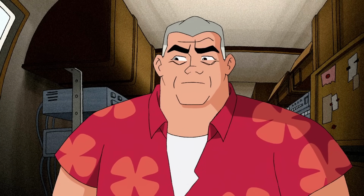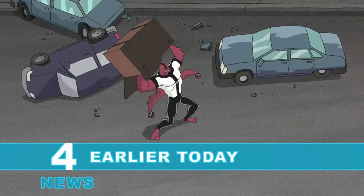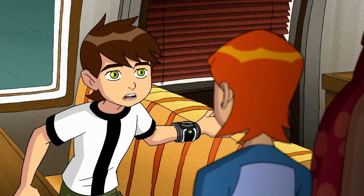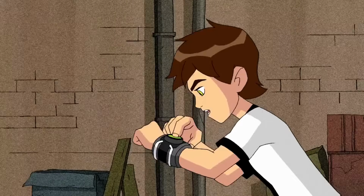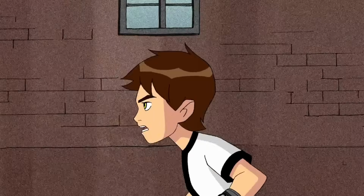Max supports Ben, but Gwen shows footage of four arms rampage. Ben insists he's innocent and decides to investigate. Ben spots four arms and pursues him, but he can't transform into XLR8.